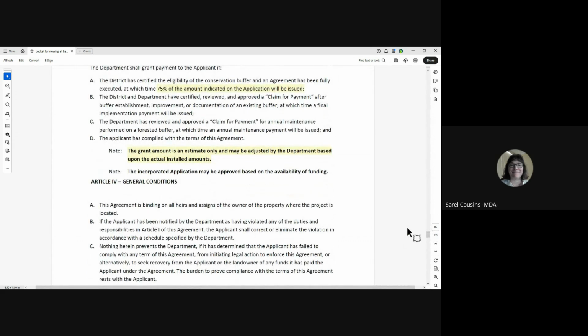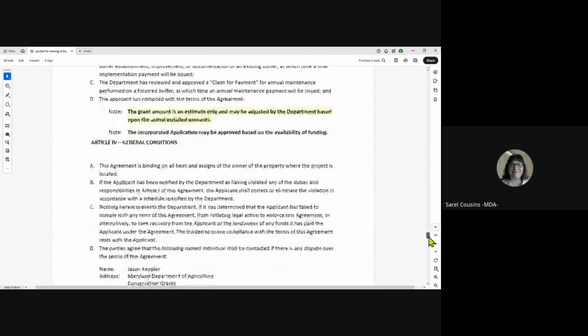We will pay 75% of the amount indicated on the application form upfront once the application is approved and the agreement is signed. But remember, this grant amount is an estimate only and may be adjusted by the Department of Agriculture based upon the actual installed acres. So that's the agreement. And then we will check whether the applicant has a certificate of resolution or that we've received the application for the conservation buffer initiative.